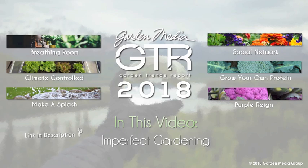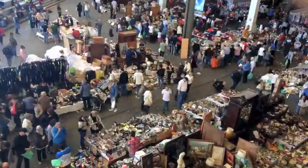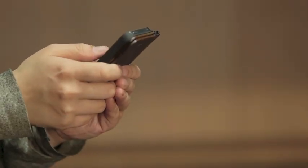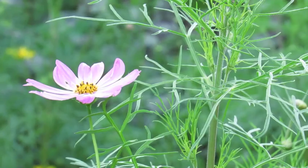Today, we're taking a deep dive into the imperfect gardening trend. In a world of connectivity, we always seem to be busy. People give attention to the things that are in their face or on their phone, while forgetting about the other things around them. Sometimes it's worth letting something go to become a little imperfect, especially in the garden.